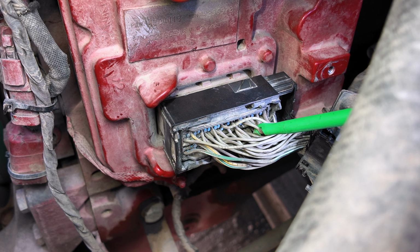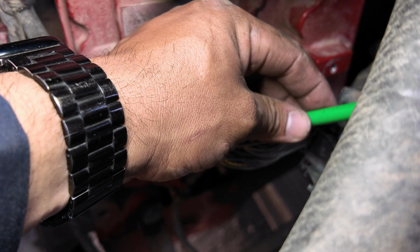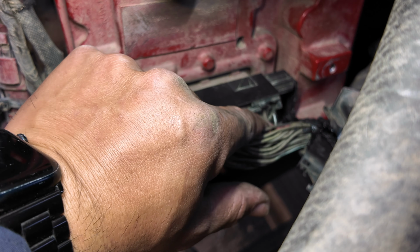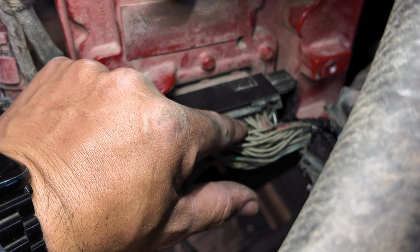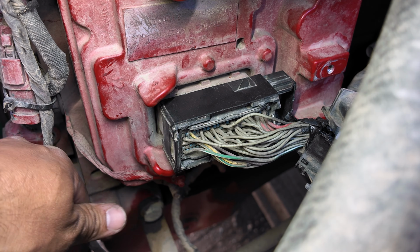Oh, mijo, conecta su power probe. Ahí está. Your power probe. Let me see, which one was it? We are on 8. Are we on 8? 1, 2, 3, 4, 5, 6, 7, 8. Yeah, that is 8. It should have 5 volts, and it doesn't. This is the J2 plug.